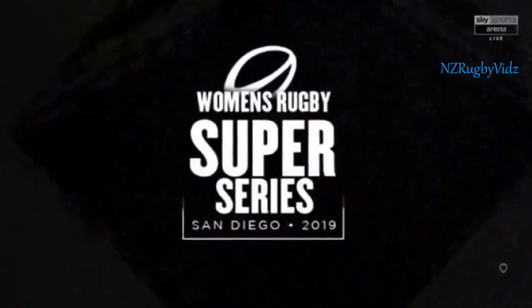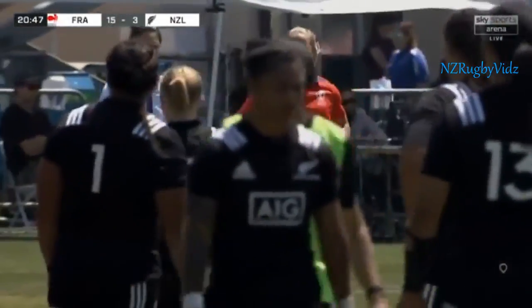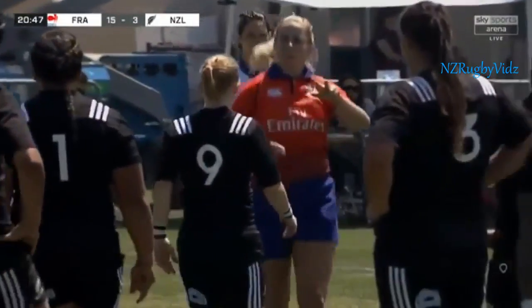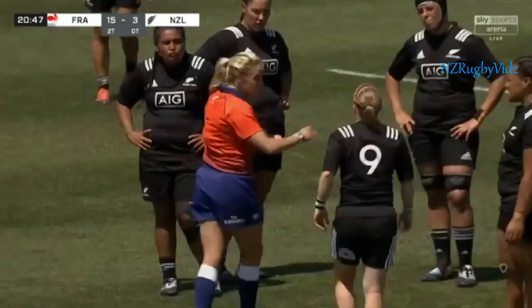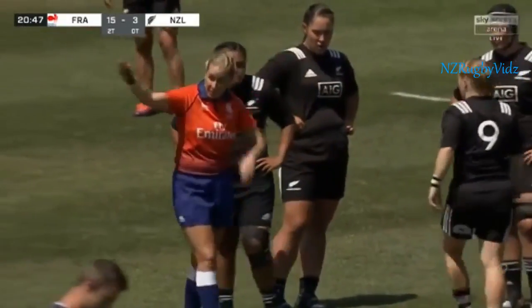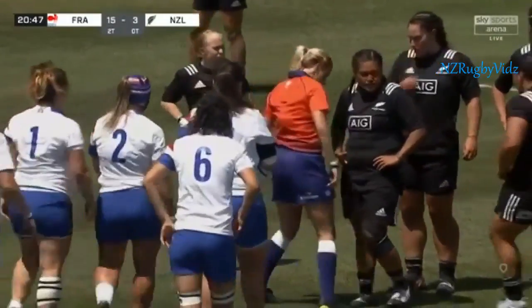Nothing too major, but it's still dangerous play. Yeah, for sure. I think it'll result in a penalty. I don't think we're going to see a card just yet. No, I don't think we'll see a card, as she was grabbing the ball as she knocked it on. It's a rugby collision. Yeah, play on. Joy Neville released her straight away. It's a forward, so a scrum for Ireland. White. It's normal. She did a very good job as referee.